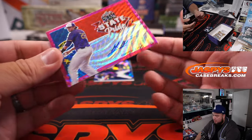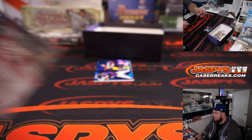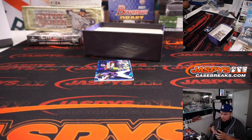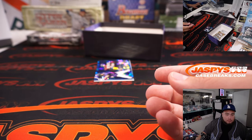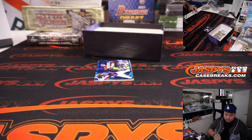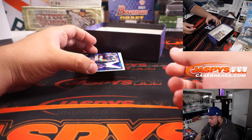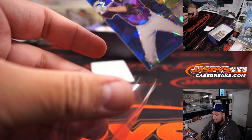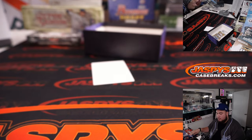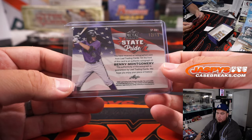All right, a couple more. Gavin Williams, to 10. That's Cleveland Guardians. And last one here, or maybe not. Yeah, last one here. That's Benny Montgomery, State Pride. Going to, I think, Colorado, right? Out of 15. Yep, Colorado Rockies, which is going to Michael.